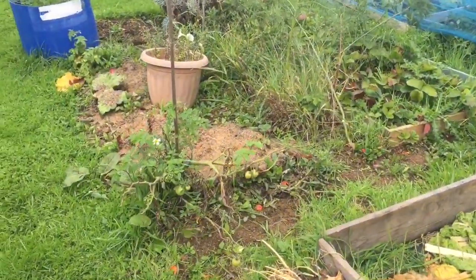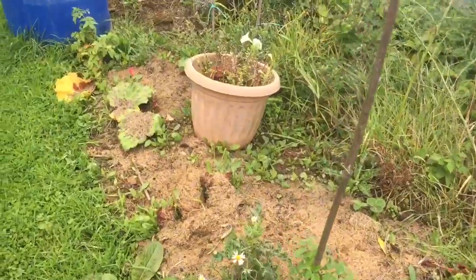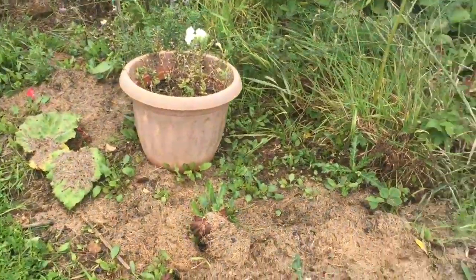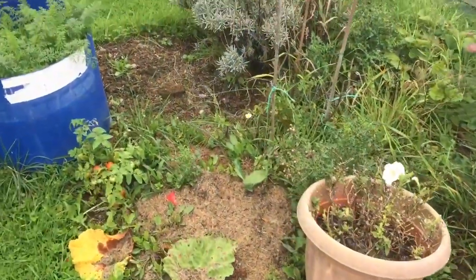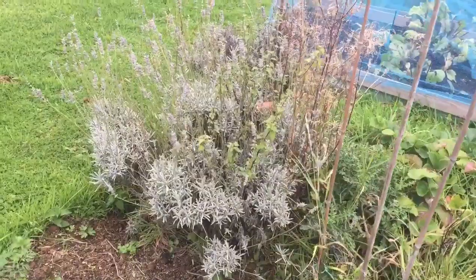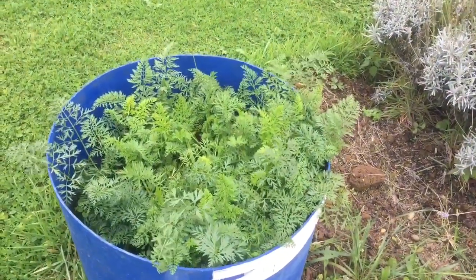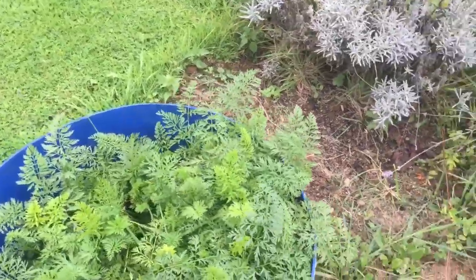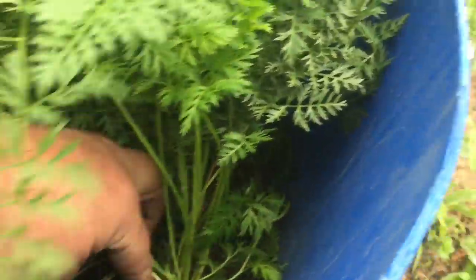This is my rhubarb patch, a couple of random tomatoes. And the rhubarb's been covered with grass, so we can see if we can save them. Another lavender on the end. And this is my carrots. They've been in here quite a long time now, so they should actually be bringing a carrot out now.